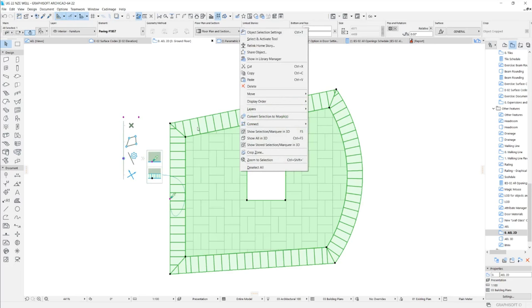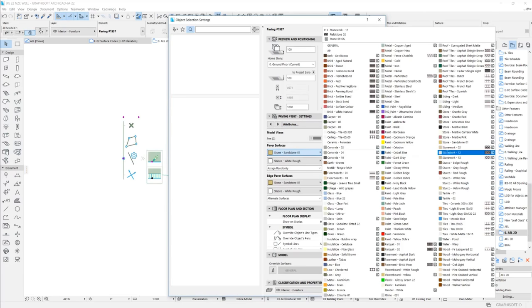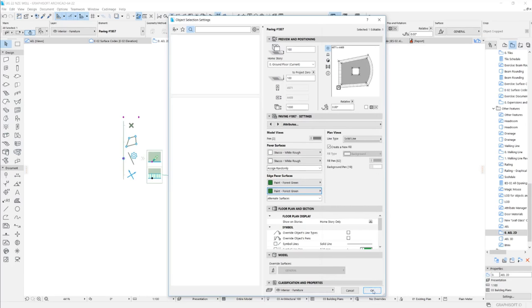If I right click here and go to the settings, I can hide the palette and change the paver's pattern. From basket weave, I have all these ones. Let's use circular. Circular is pretty cool. And also we can change the materials. So for paver surface, we can use maybe this white rough. So let's go to this stucco white rough. There you go. And for the edge pavers, let's just use some color. So I will use maybe this paint forest green. See if I go OK.